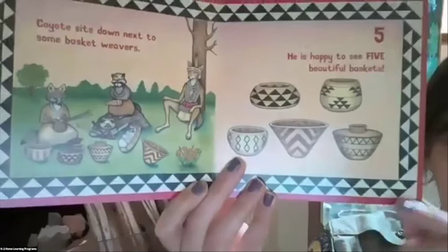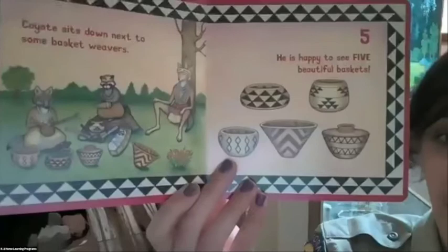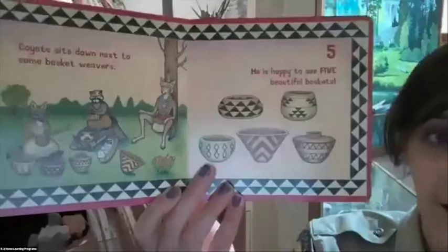He is happy to see five beautiful baskets. We'll look at baskets in just a minute as well. These baskets come in different shapes and sizes and different patterns, made out of things like elderberry. Some of the big baskets take over a year to make. And basket making is still very important in the Miwok tradition.